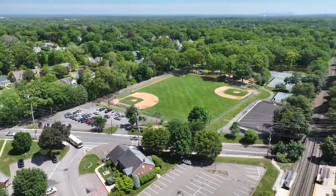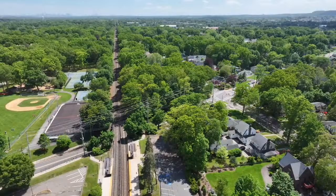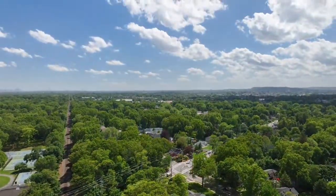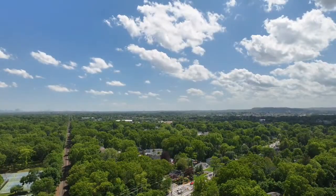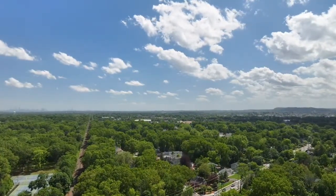So there's a baseball field. There was a game earlier. There's our home point, which is right here, a little further up. And we can also see New York City from here. New York City is only about 20 miles away.